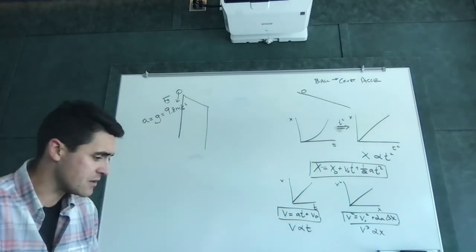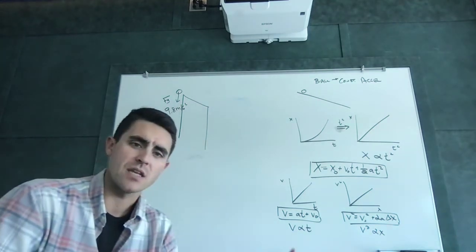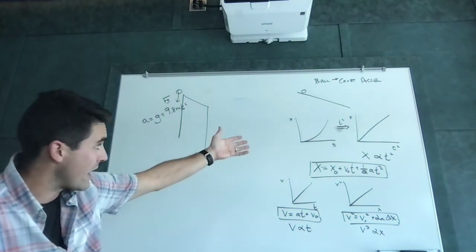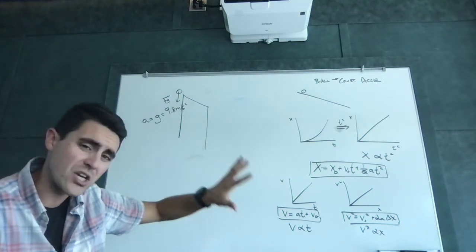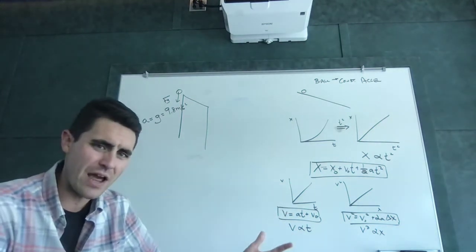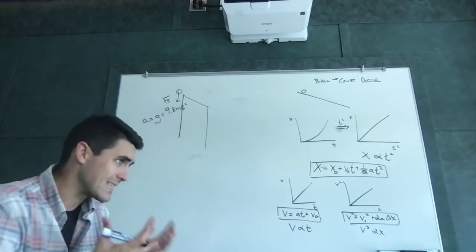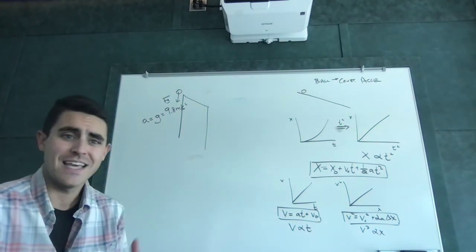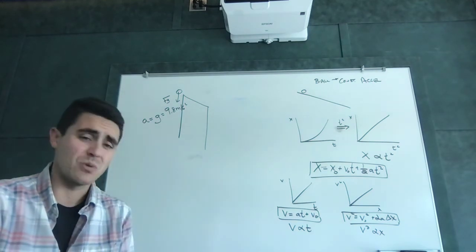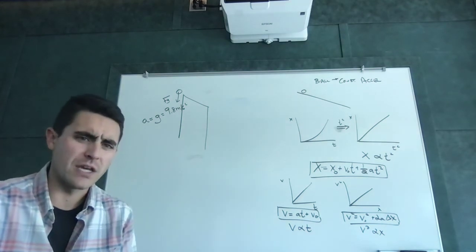But generally speaking, folks, these were the major concepts. The graphs, translating between the graphs and our thought process about that. The data graphs and linearizing those data graphs, creating equations from those data graphs, interpreting slopes from those data graphs, and then identifying whether or not an object is undergoing constant acceleration or constant velocity, how to determine the difference between the two, and what is the difference between constant acceleration and constant velocity. Those are the big ideas.